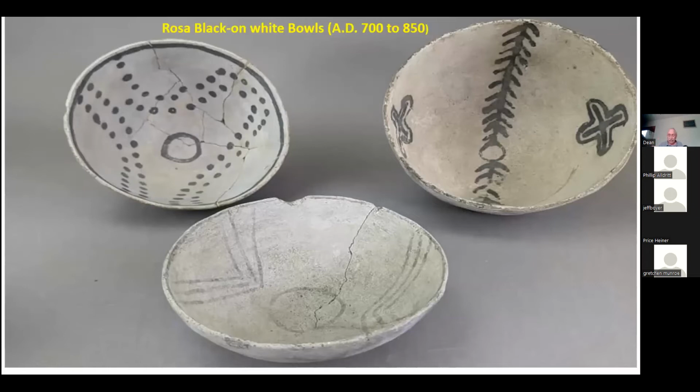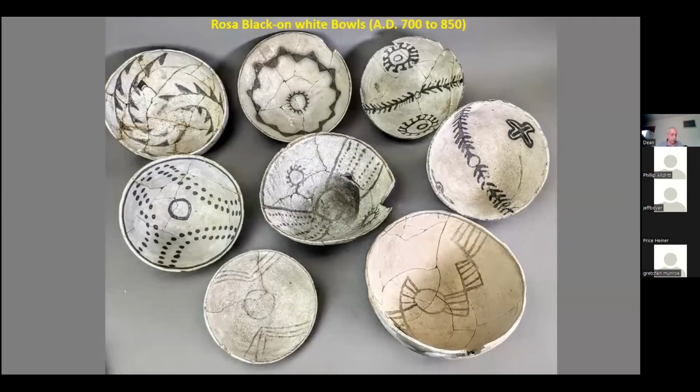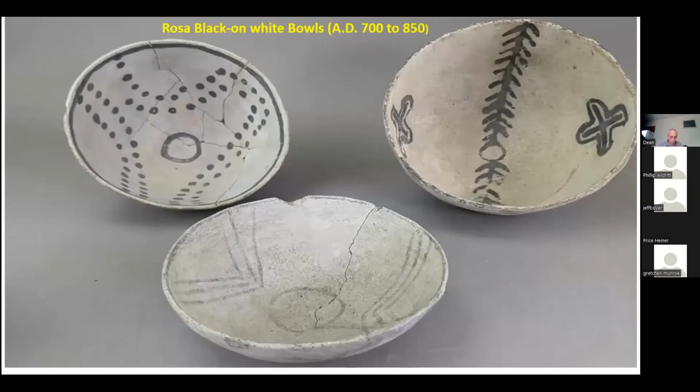So when we look at this pottery, Rosa black-on-white is characterized by designs that are very simple while aesthetically pleasing. The execution may be sloppy. The designs often consist of 2 or 3 unconnected design units or very simple fans that are oriented toward the rim. They're often oriented around a circle that is located in the bottom, and designs include dots, triangles, circles, and crossed or curved lines.